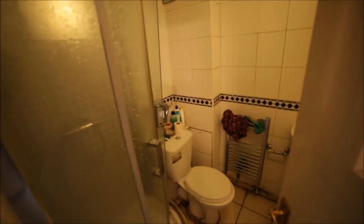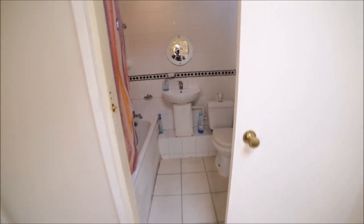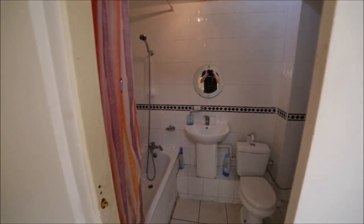Here we have 1 bathroom. So it's 1 bathroom here. And we're going upstairs. So we have 2 rooms here that are occupied, C and D. So we're going higher. Here we have 2 rooms as well, Room A and B and the bathroom.